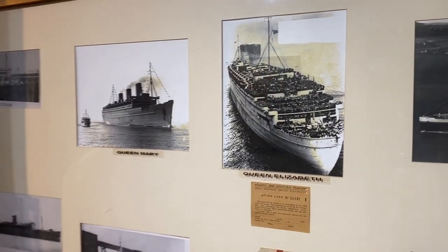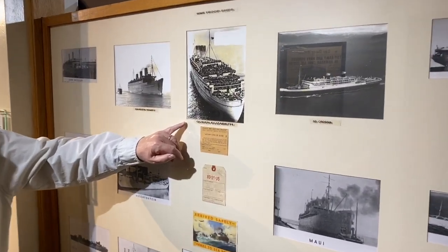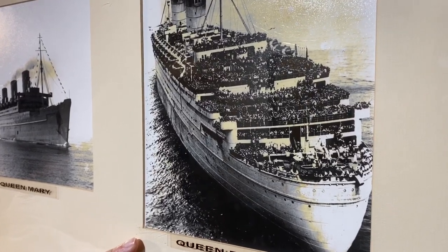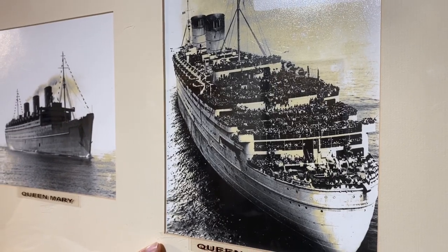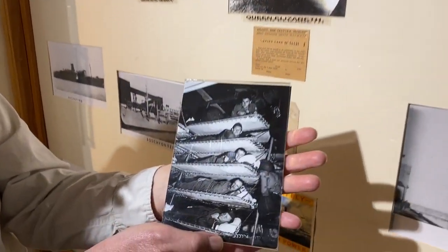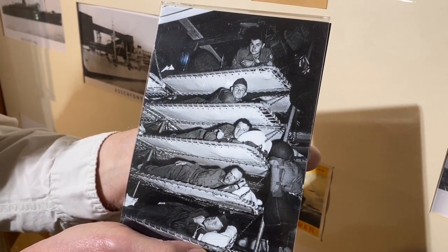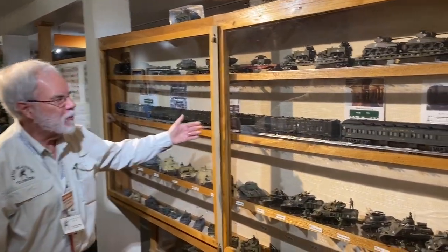Now, we think of these as luxury cruise liners, but if you look at this photograph of the men on the Queen Elizabeth, you get some sense for how many men were crammed into that ship. It was far from a luxury liner. Accommodations look something like this. So there's how men were billeted on the transport ships.